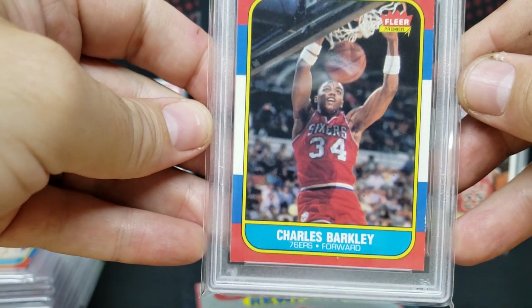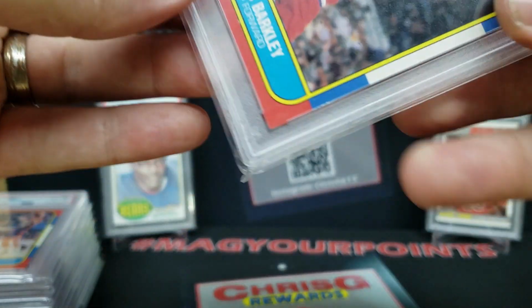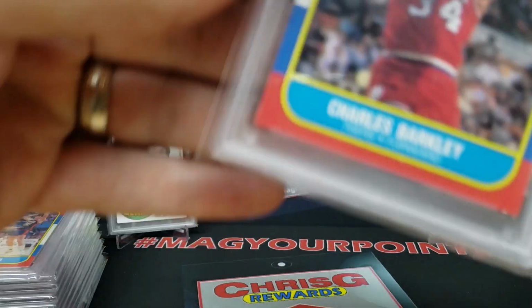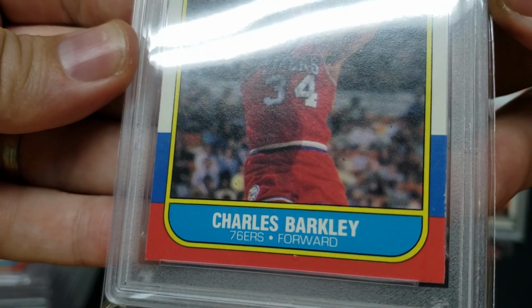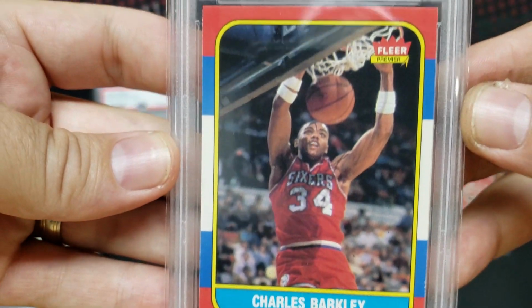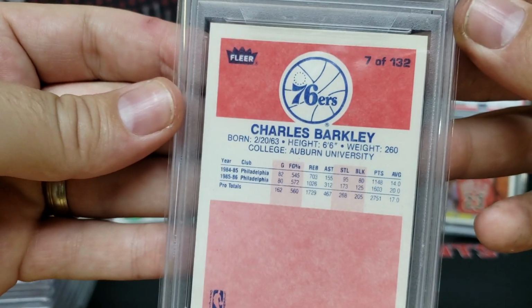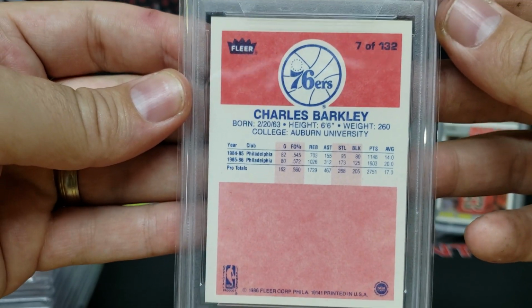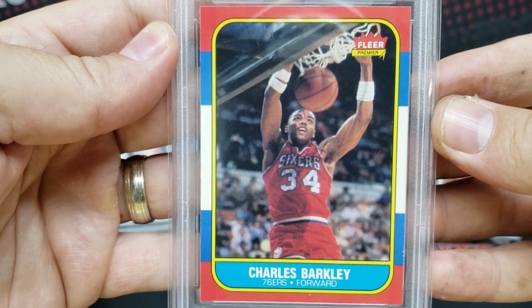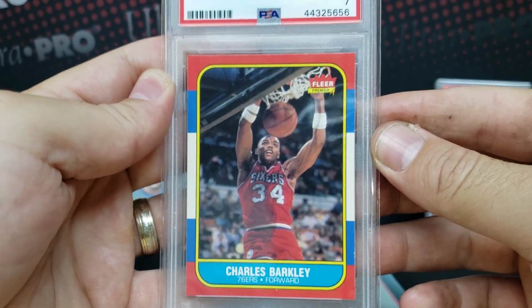Next one's going to be Sir Charles here. I thought the left to right centering was great. Up-down centering, actually not too bad. I thought that it was centered pretty well. I can see a little bit of chipping on the right-hand side there. Maybe a little bit of white on that bottom left corner. Top looks nice. See the back. Back looks maybe a little off center, up down, just a hair. I was hoping for an 8 or 9 on the Barkley, and we got a 7. So not too bad for a Sir Charles rookie.